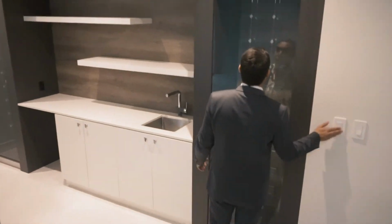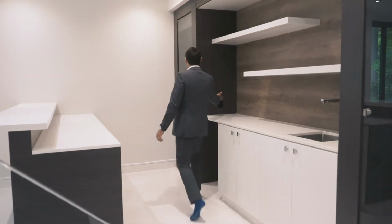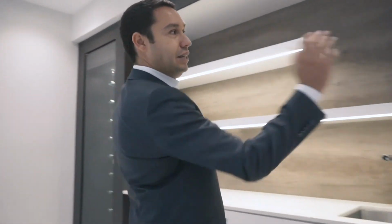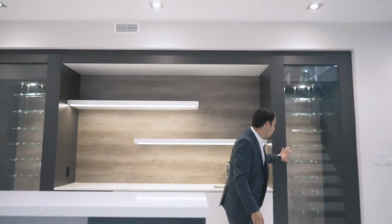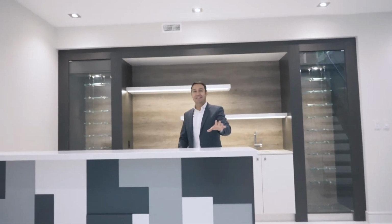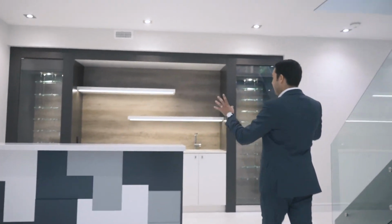If you ever wonder what this is, oops, let me just turn on the light here. This is like the perfect space to entertain friends. You can stack up your liquor here, the wine. It is not heated or cooled, but it's okay because you can easily add that feature so your wine can be at the perfect room temperature at any given time. You have this space.